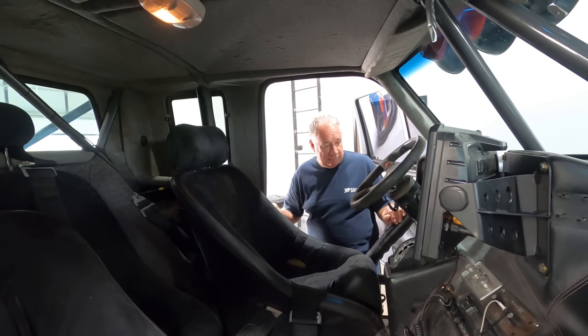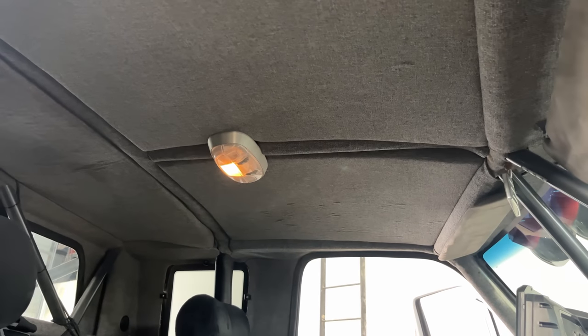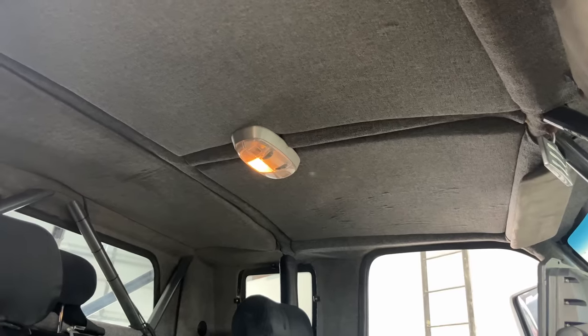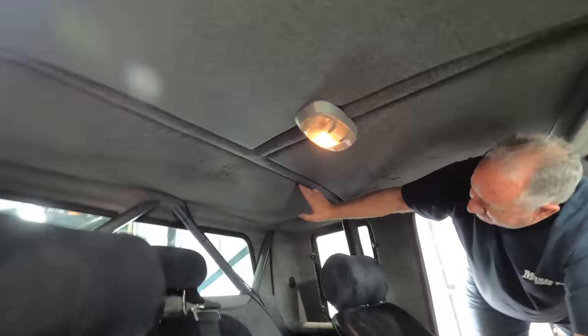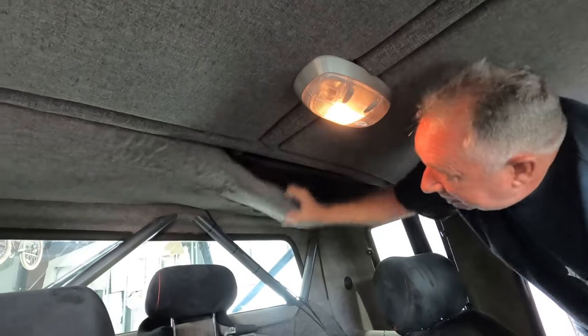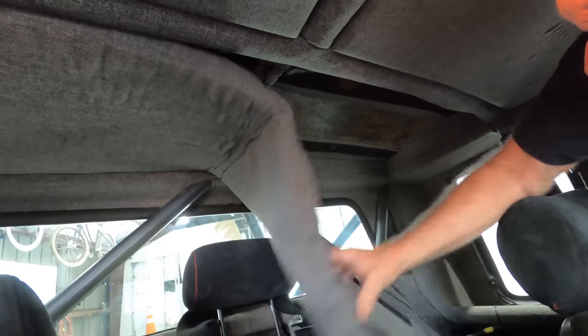Yeah. And then speaking of the roof, all of this is upholstered, and the neat thing about it is, I can show you real quick. The roof panels are all on Velcro. Yep. And they all come out of the car like this.